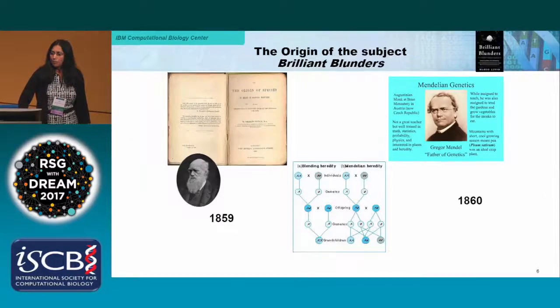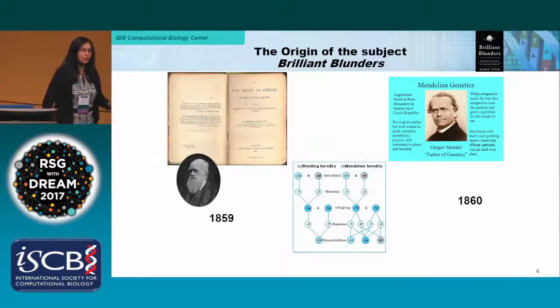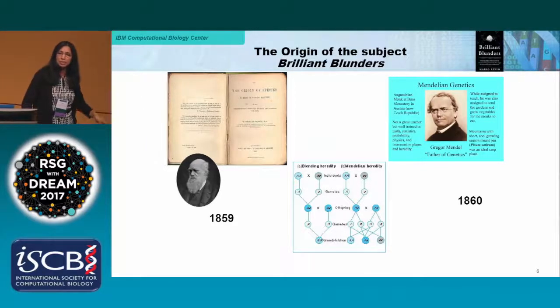And there is a book called Brilliant Blunders by Mario Livio. If you have not already seen it, it makes a good read. It talks about mistakes made by brilliant scientists. And Darwin undoubtedly was one of the most brilliant minds, but he made a small mistake, and this was regarding inheritance.